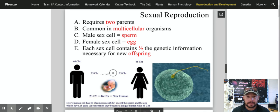Now, here's the thing. The sperm cell doesn't have enough genetic information in it to make a new person. The egg cell does not have enough genetic information in it to make a new person. They need to combine somehow. They need to get together. So they each actually have only half of the amount of genetic information necessary to make a new offspring. So let's talk about human beings.